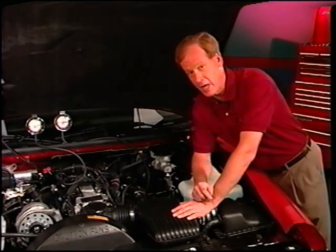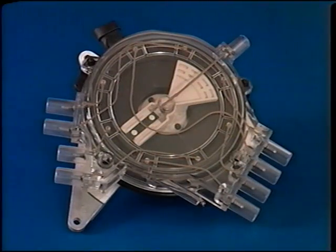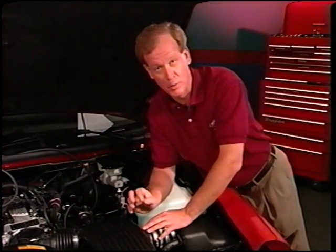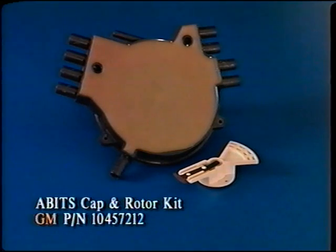Now that we've covered misfires that can be caused by the ventilation system, I want to go over a few other things I've encountered with this system. Cross-tracking in the epoxy cover of the distributor cap can also cause misfire conditions. To test for this condition, remove the spark plug wire from the spark plug of the suspected cylinder. Now, check for resistance between this wire and the remaining 7 spark plug wires. The meter should read infinite for each wire. If you don't get this reading, replace the A-bits distributor cap and rotor. The cap and rotor are serviced together as a kit.